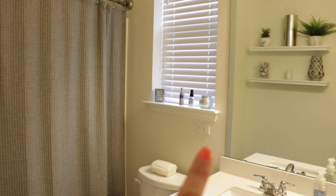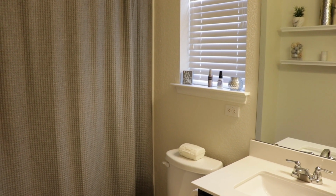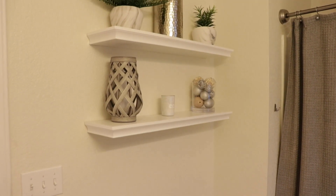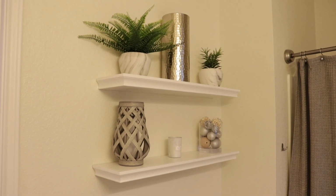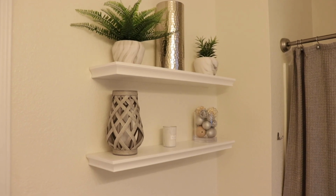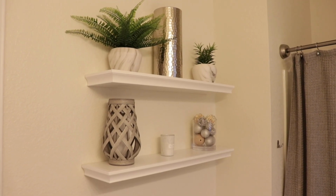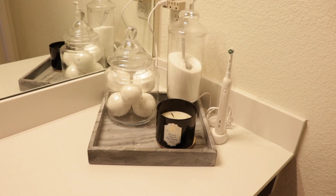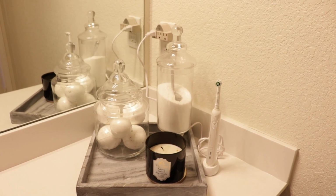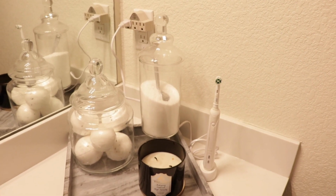I really haven't changed too many things in the bathroom since we moved in, but there is a lot of stuff that I do want to add to it. For example, I would love to frame the mirror. And there's a wall in here that I would like to add some decorations to, but I haven't done so. Here I did put these shelves in, and they've been there a while now, but I think they're super cute, and I just style them a little differently sometimes, but they stay pretty consistent. And over here I just have this little gray marble tray with some jars with bath salts, my daughter's toothbrush.